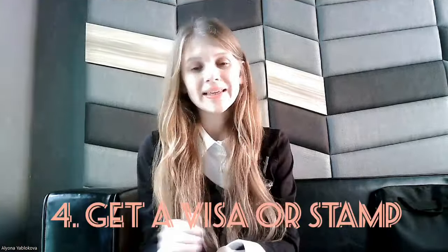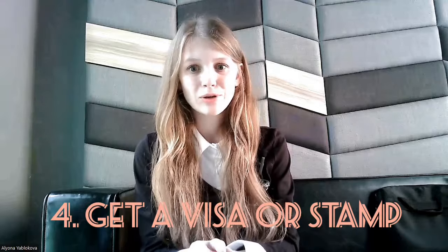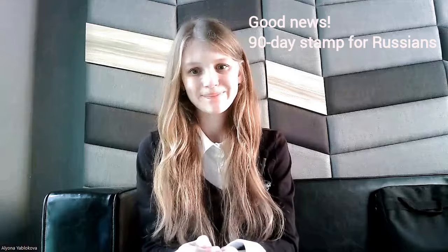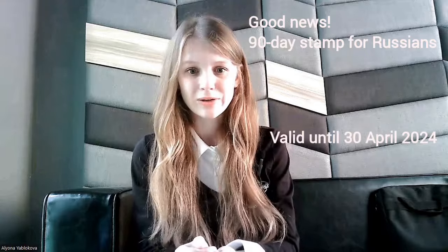So next step, get your visa. If you're not in Thailand while applying for a job, you'll need to get a tourist visa. These days, there is good news for applicants from Russia. According to the decree of the Thai Prime Minister, Russians are allowed to stay in the country with a tourist stamp for 90 days. The decree is valid until the 30th of April 2024.